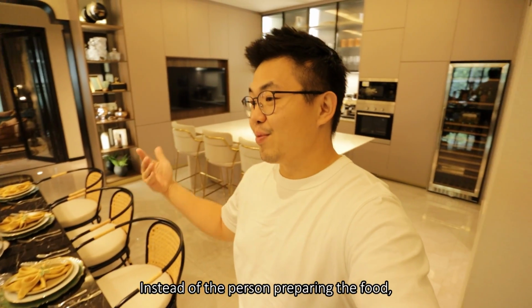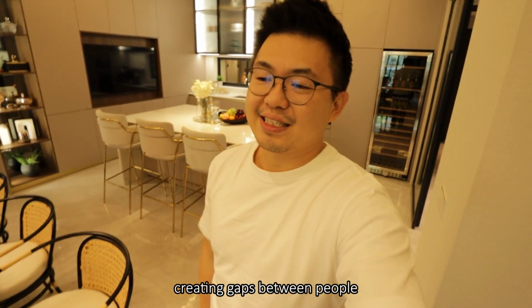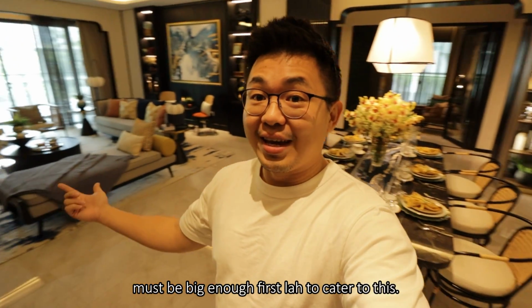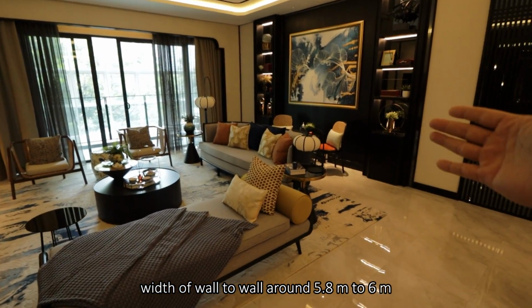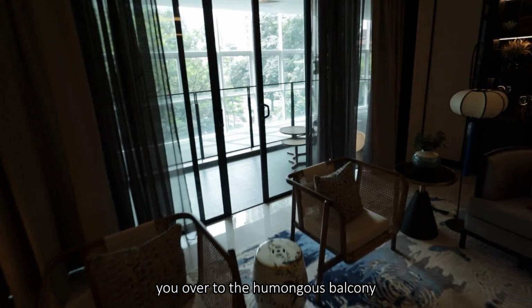Instead of the person preparing the food, you will never get to see them. Then you have the partition of spaces creating gaps between people, right? Yeah, so this is the main function. But first of all, your unit must be big enough first lah to cater this. We have a width of wall to wall around 5.8 to 6 meters. This is insane, and that connects you over to the humongous balcony.